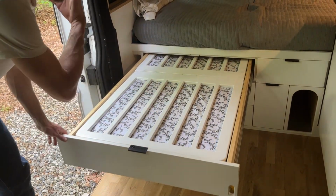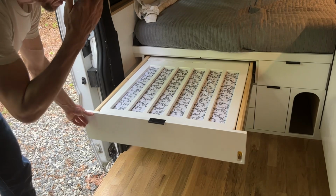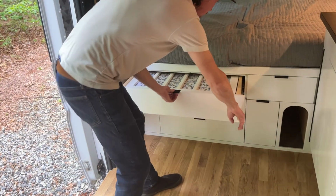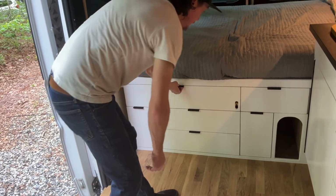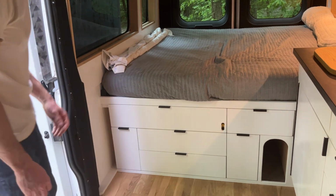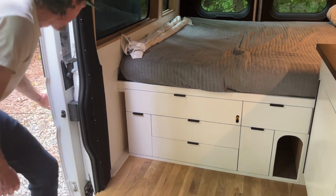You can also take it out completely. You just have a big drawer, so if you don't have any kids or you don't plan on using the bed, you can certainly just take it all out entirely. Just have a large drawer with a locking mechanism to keep it from sliding in or out once it's latched. There's a separate compartment over here for storage.